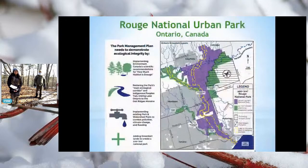And thanks to decades of actions by many volunteers that were dedicated to saving the Rouge, the Ontario government created a 40 square kilometer Rouge Park, which was created between 1990 and 2010. And this park was enlarged into a 79 square kilometer Rouge National Park by the Canadian federal government in 2015.